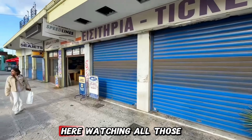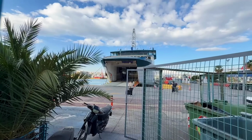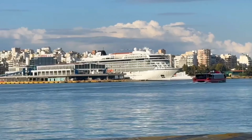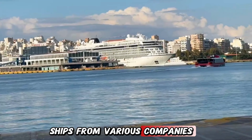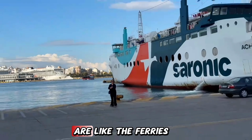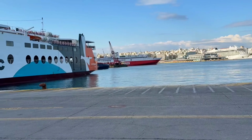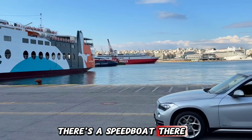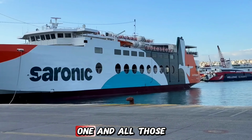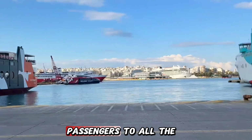Very interesting. Walk around here, watching all those ships. So also the cruise ships from various companies are docking here. That's the cruise terminal over there. And here are the ferries. There's some speedboats. There's a speedboat there. Hellenic Seaways just leaving. A little one. And all those ferries here, they take cars and passengers to all the islands.